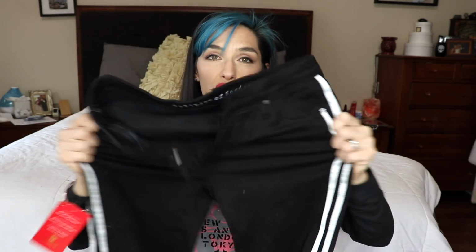These pants are so cute. These are by Articles of Society. These are $68, which isn't a bad price. And these are a size 27. Normally I'm a 28. But I think because these are so stretchy, these are basically jeggings, they sent me a smaller size so that they wouldn't be too big.